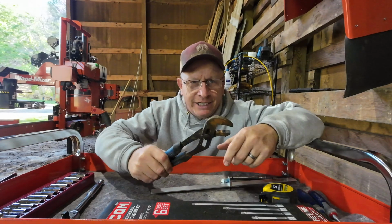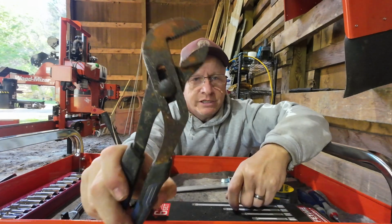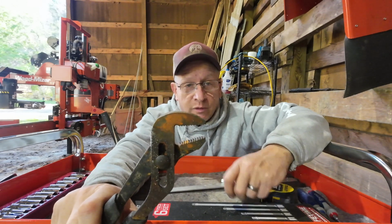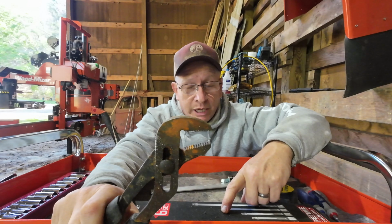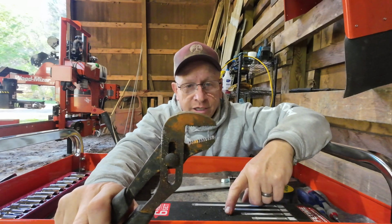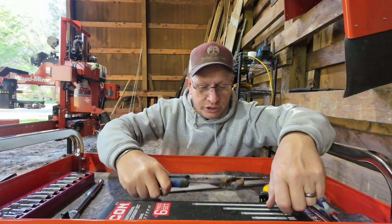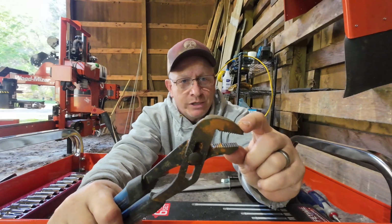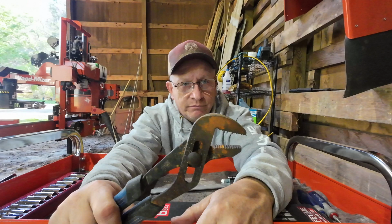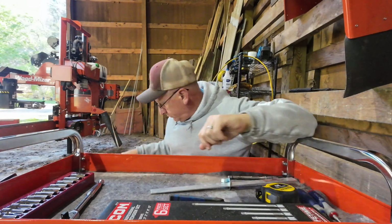Got a pair of channel locks. I need to get a new pair of channel locks. This is an old pair of Cobalt that I got at Lowe's probably 150 years ago. You can see they're even rusty. This is the primary tool that I needed when we were working on that hydraulic belt tension or blade tension thing and that block where we were running out of thread. This was the primary thing we needed to do the adjustment with. So, a pair of good channel locks. And you've got to get the right size, because where we were having to grab hold of a piston in there, man, it was tight quarters. It was tough getting in there.